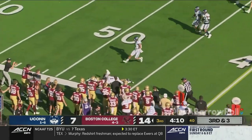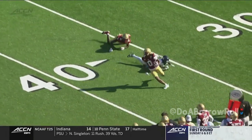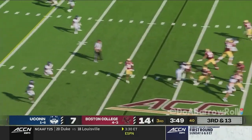Williams sidesteps a defender. Gets. Well, I thought they were going to let this go. They did. I tell you what, it was the back judge, I think, threw the flag. Or the and has made them competitive until this O-line has started to solidify, and now they're starting to play.